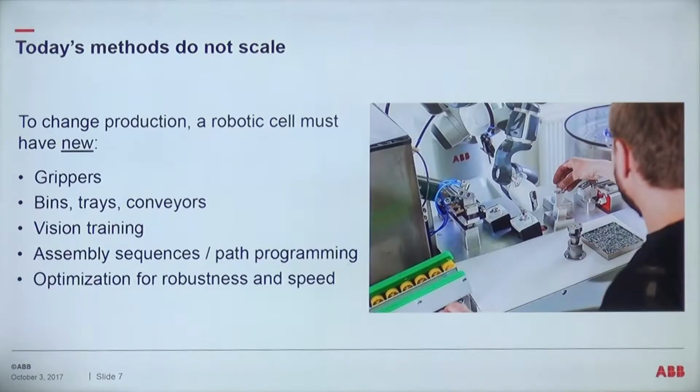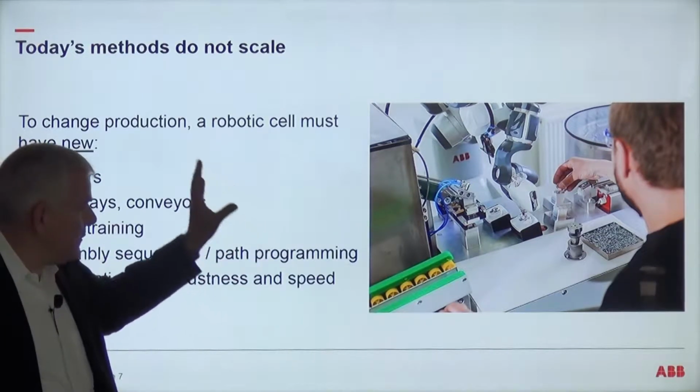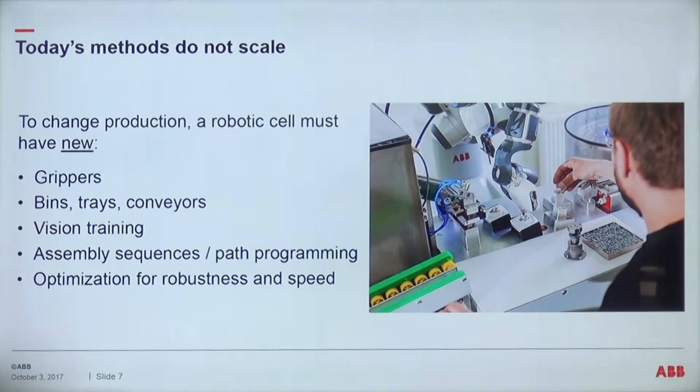So the problem is that the methods that we have today for programming and interacting with the robots and getting things set up, they really don't scale, right? Because every time you take a cell like this and you want to change over to something else, I need new grippers, I need new part feeding stuff, the bin trays and conveyors. I need to train the vision system again. I need to do new assembly sequences. I need to do all the programming over again.